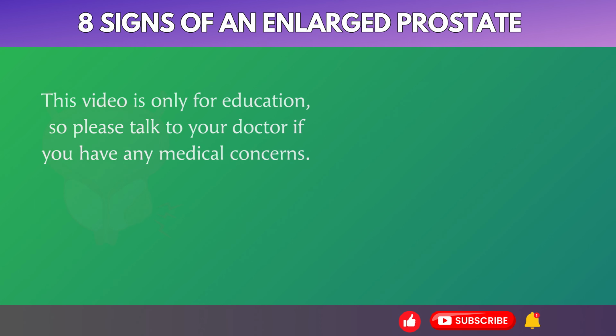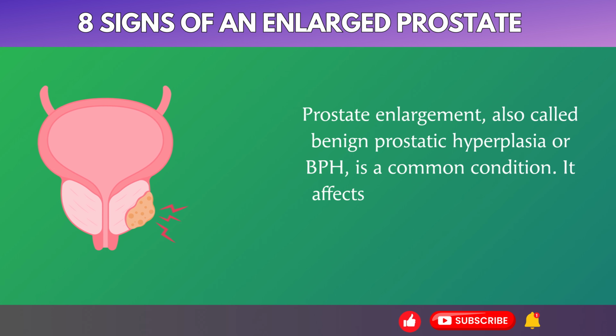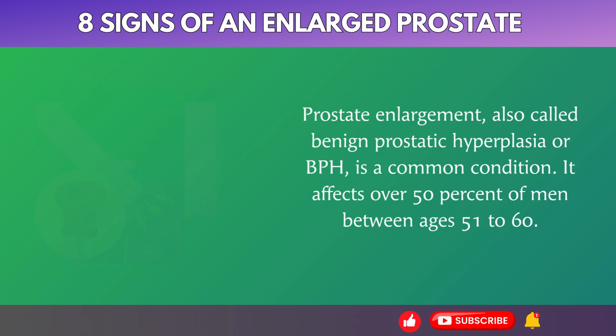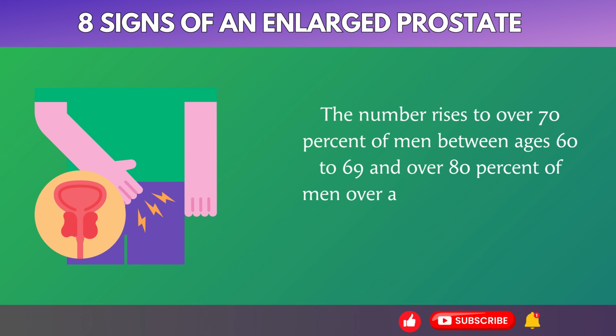Prostate enlargement, also called benign prostatic hyperplasia or BPH, is a common condition. It affects over 50% of men between ages 51 to 60. The number rises to over 70% of men between ages 60 to 69, and over 80% of men over age 70. But it can start at any age.